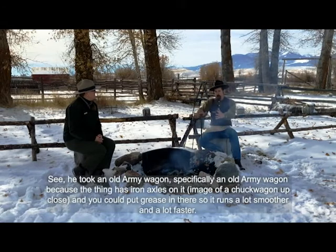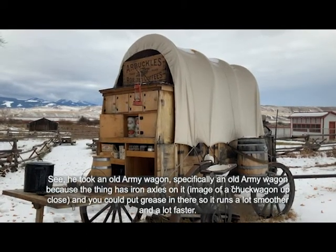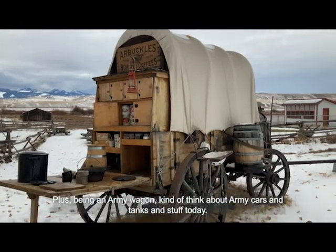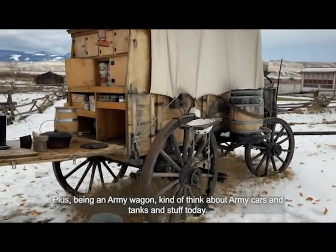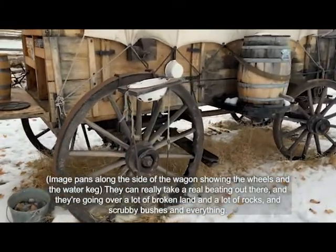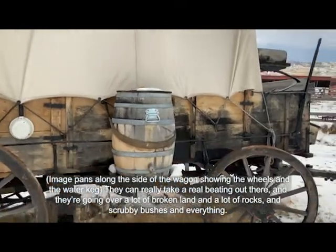See, he took an old army wagon, specifically an old army wagon, because the thing has iron axles on it, and you could put grease in there. So it runs a lot smoother, a lot faster. And plus, being an army wagon, think about army cars and tanks and stuff today, they can really take a beating out there. And they're going over a lot of broken land, a lot of rocks and scrubby bushes and everything.